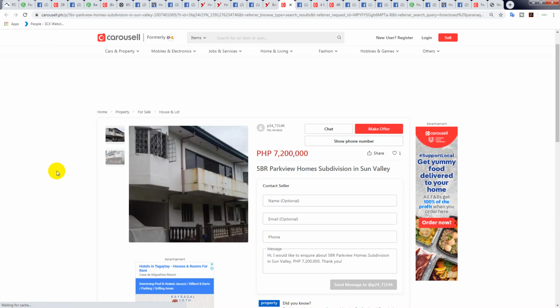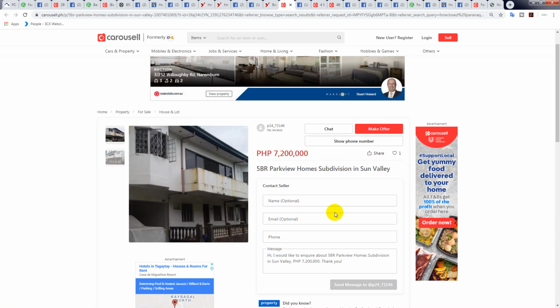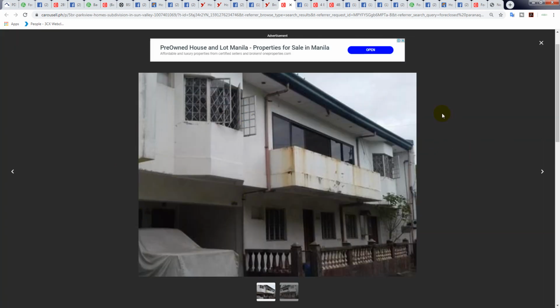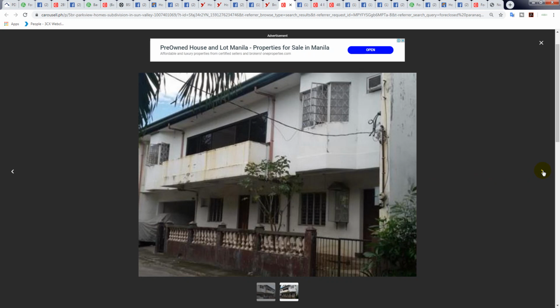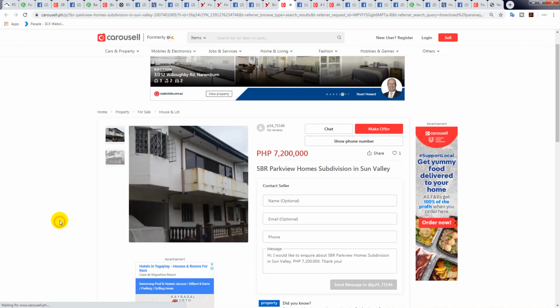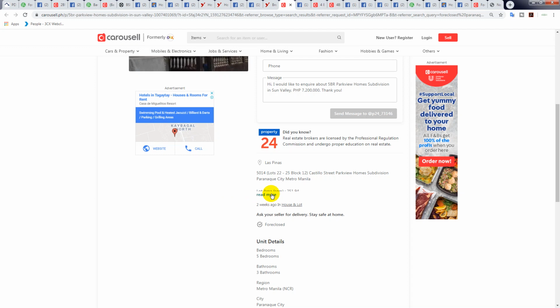So the next one, interesting, is 7.2. And this is definitely a foreclosure, and I'll show you where it says foreclosure. Nice bay windows there. I've always liked those. And it's got a balcony too. 7.2 million. It's a 5-bedroom in Parkview Home subdivision in Sun Valley, Paranaque.